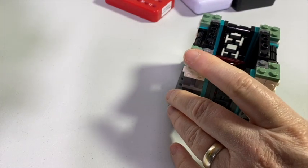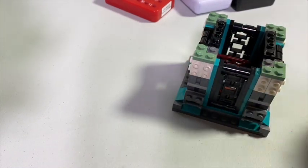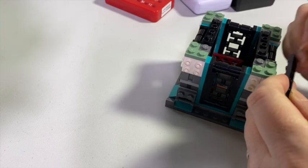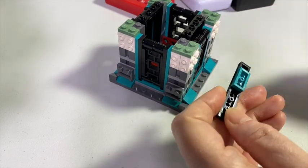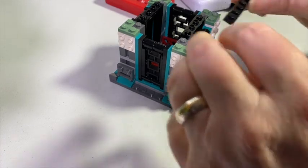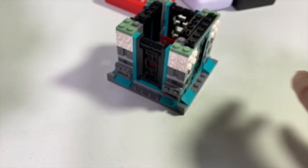Right. Let us now carry on with this delightful build. We're making two of these. Sorry, four of them. Four of them, and they're going like that. Well, that's lovely.